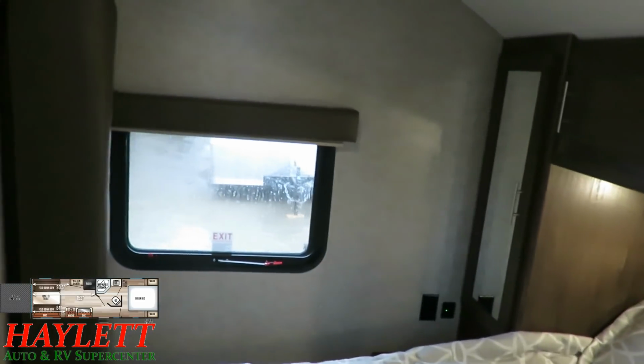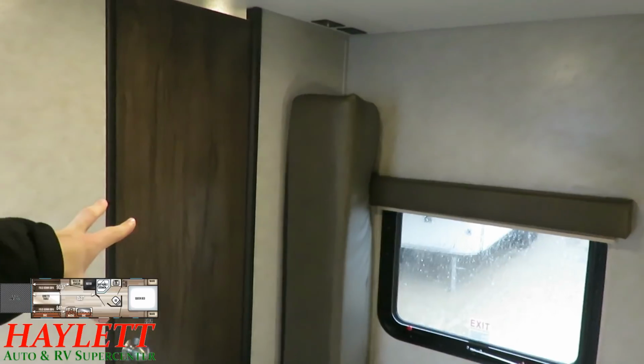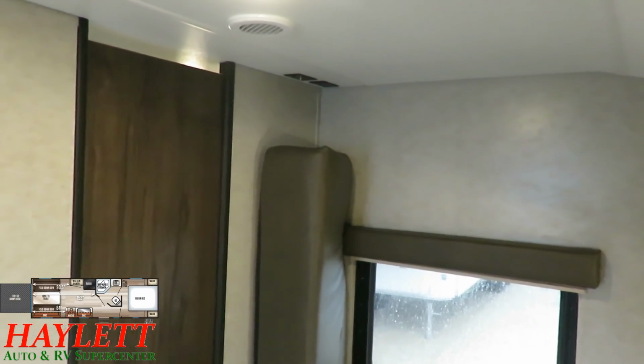Now, one of the cushions from the two rear benches I just kind of stuffed over here to get it out of the way for the time being, but you do have matching TV hookups and one of those black brackets back there, just like you have in the living area. Make a quick pass there.